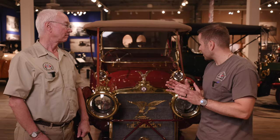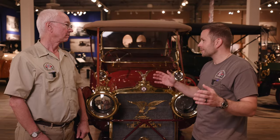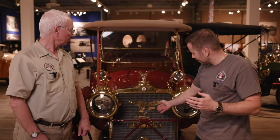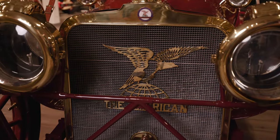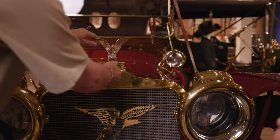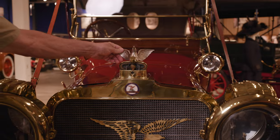Another thing that really pops out is it's the American. It's American Underslung. And they really went for it with this eagle, the American. This thing is USA all over. It does say America, doesn't it? And this one, of course, is a radiator cap. It's not just a pretty face.